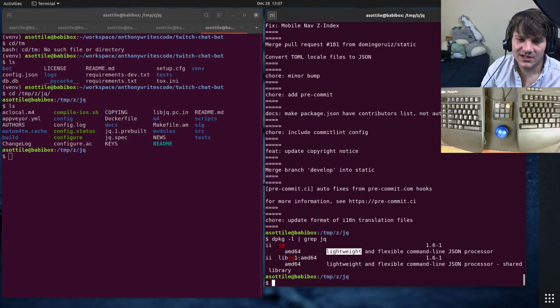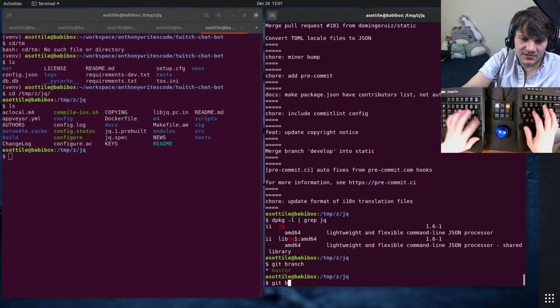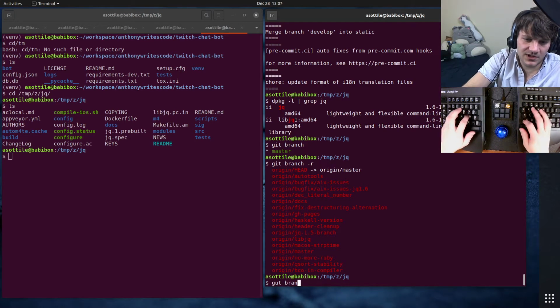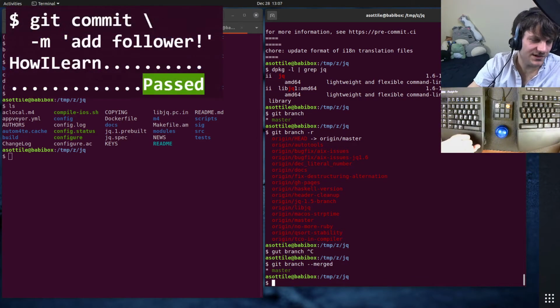Did you build from the right branch? I assume I did. git branch master, git branch -r. I don't know what other branch it would be other than master. Master seems like their latest branch. git branch, git branch. Let's see. Oh, they do have a bunch of in-progress branches.